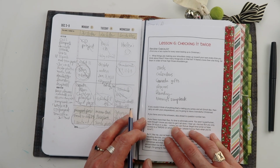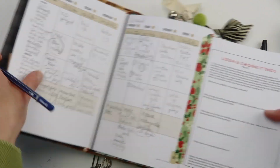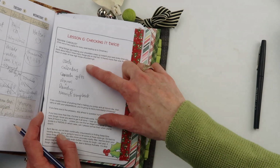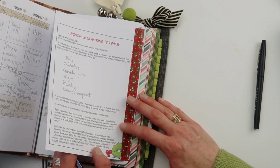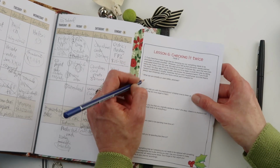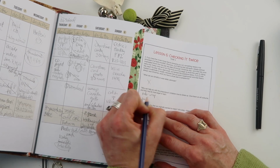I'm going to go on the back of this printable and answer the questions there. And these are questions: what can you simplify or eliminate? Who can help you? What can you buy instead of make? And what do you need to be spending more time on? And what do you need to be spending less time on? So once I have those figured out, that will help me decide what I can put into next week's plans.